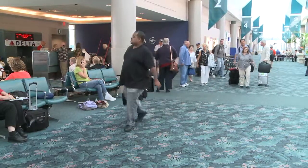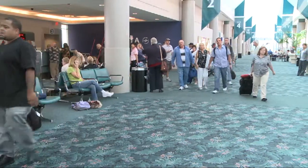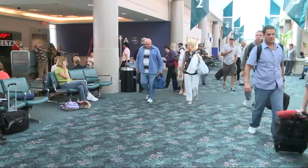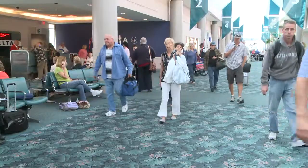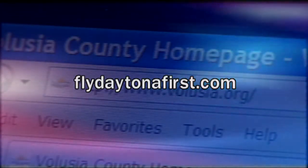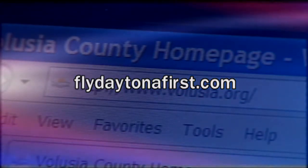One of the contributing factors is expected to be the fuel prices. Fuel has had a decreasing trend, which normally results in more competitive fares. For more information about flights in and out of Daytona Beach International Airport, you can visit flydaytonafirst.com.